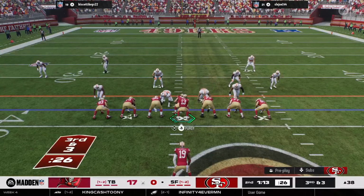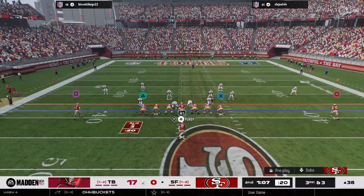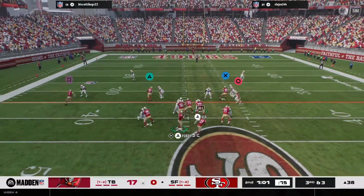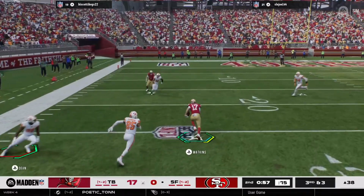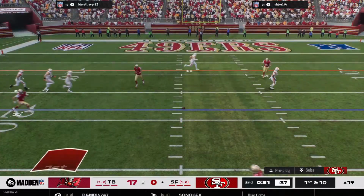To the line. Here's 3rd and 3. Outside. 18. Watch out. Yellow. Again, it's Brock Purdy. Got his man. Watkins has it. And they can't bring him down until he gets into that red zone at the 19.